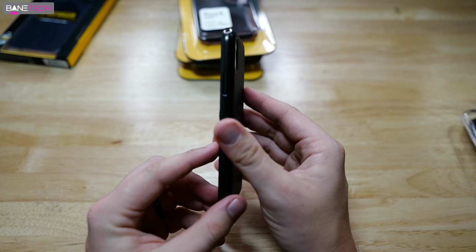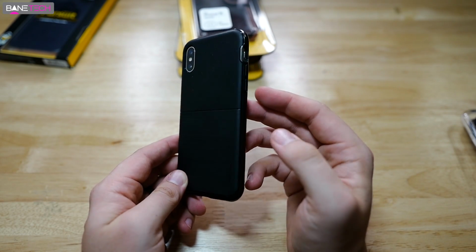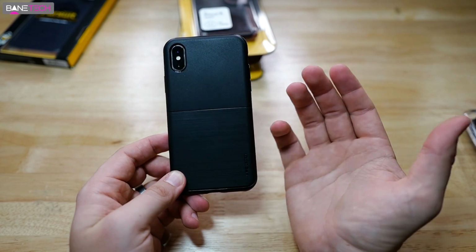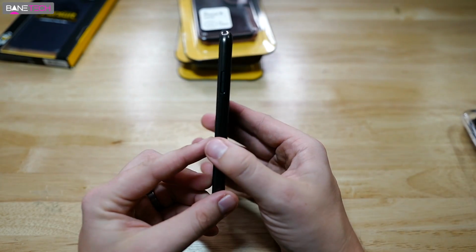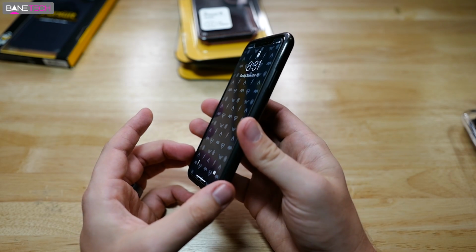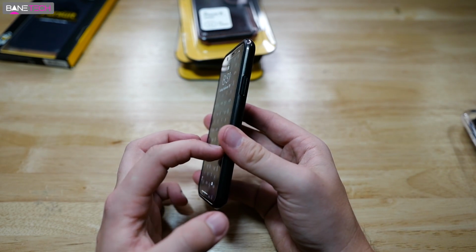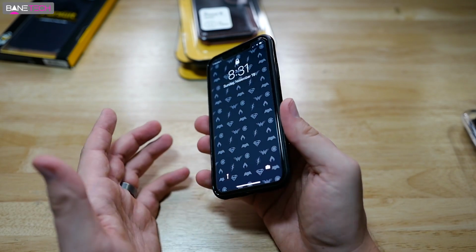They've got some really nice options, and what I like about what they have is that they've got protective cases, but they're pretty slim. They don't add a lot of bulk. This is a perfect example of one of those. You can see it doesn't add much bulk at all. You still get full coverage around the edges. It's raised above the screen just ever so slightly. It's actually kind of flush with the tempered glass screen protector, but that's just fine for me.